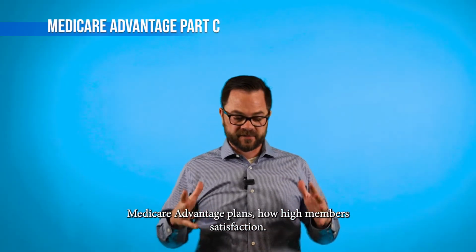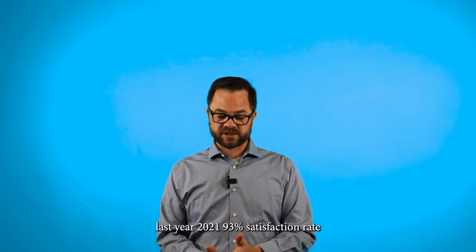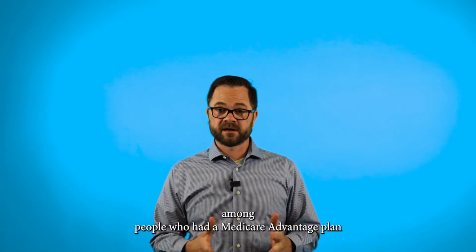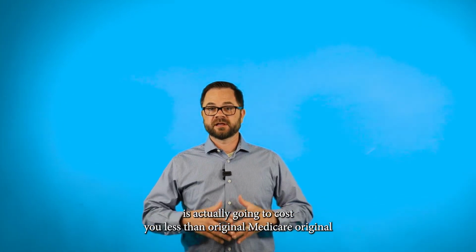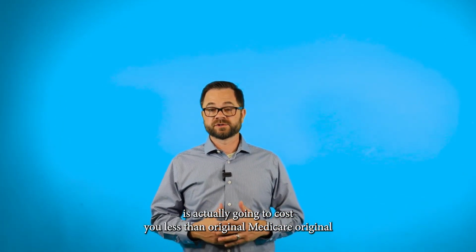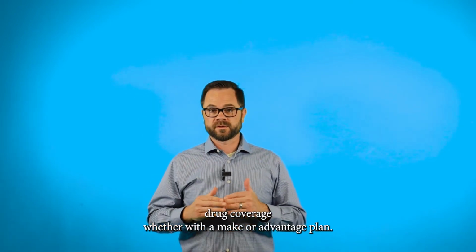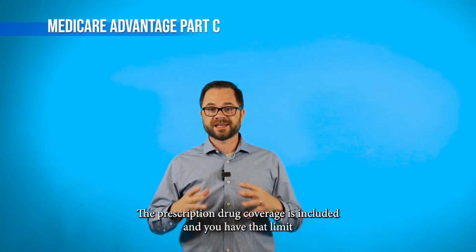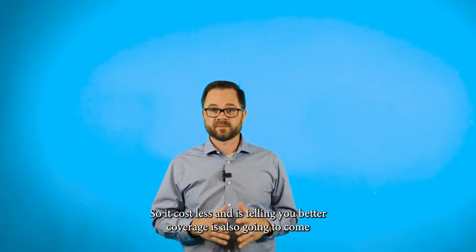Medicare Advantage plans have high member satisfaction. 27 million people were enrolled in a Medicare Advantage plan in the United States last year in 2021. 93% satisfaction rate among people who had a Medicare Advantage plan, and 25% savings over original Medicare. If you compare Medicare Advantage to original Medicare, it's actually going to cost you less than original Medicare. With original Medicare, you have your Part B premium, and you also have to pay for prescription drug coverage. With a Medicare Advantage plan, the prescription drug coverage is included, and you have that limit I was talking about, so it costs less and it's technically better coverage.